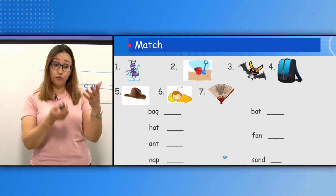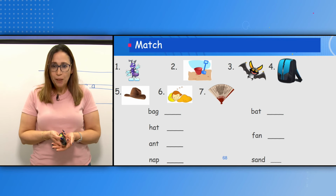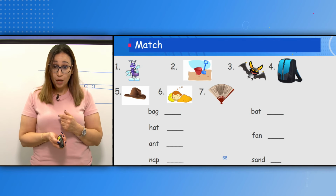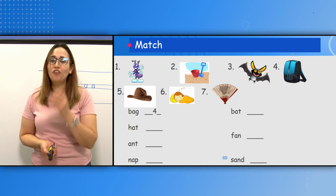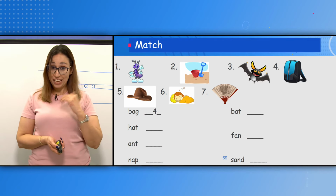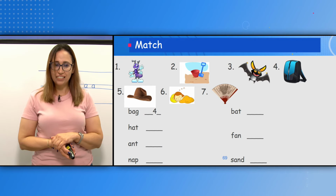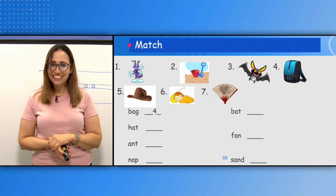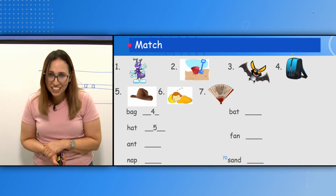So if I say the first word is bag, tell me which number is the word bag. Number four. Number four is bag. Great. The next word, hat. Which picture is the word hat? Yes, great job. Number five.